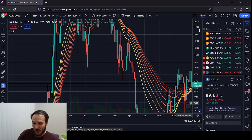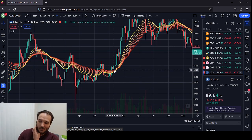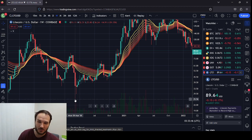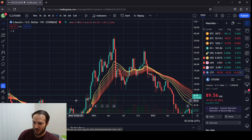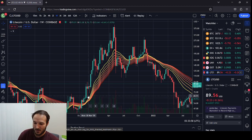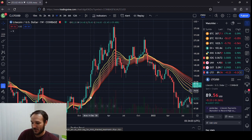The last time that we had a bullish cross on Litecoin was over here. Look at that, man. I mean, the low was all the way down here at $25, right? $24, something like that. And by the time the cross happened, technically, the price was at $82. But that was the last time we went down to $65 and then boom, went all the way up to $400. So this was a very bullish move.